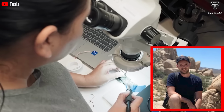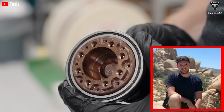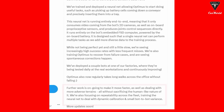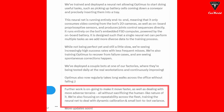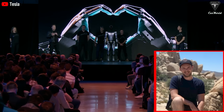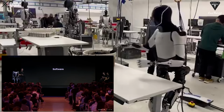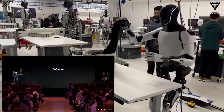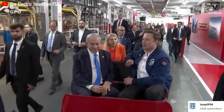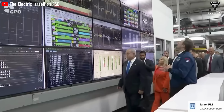According to Milan Kovac of Optimus Engineering, a series of improvements are being made to allow the Tesla bot to move faster and operate on more difficult terrain, while maintaining the human nature of the robot. His team is also focusing on training neural networks to handle dynamic calibration and small variations between bots, all of which suggest a Gen 3 version that's more about fine-tuning speed and accuracy. And Elon Musk's confirmations only add to the growing belief in a new version.